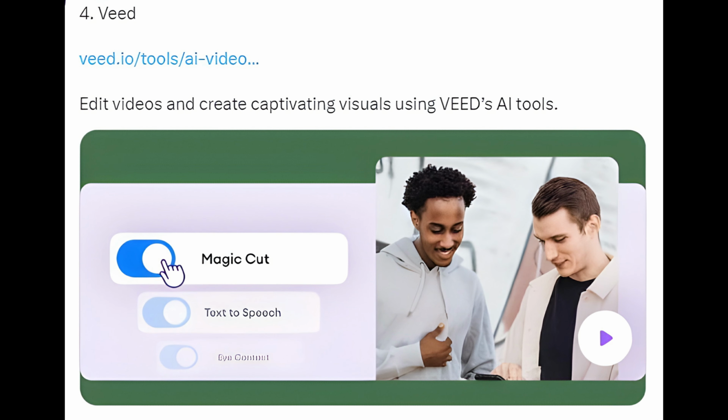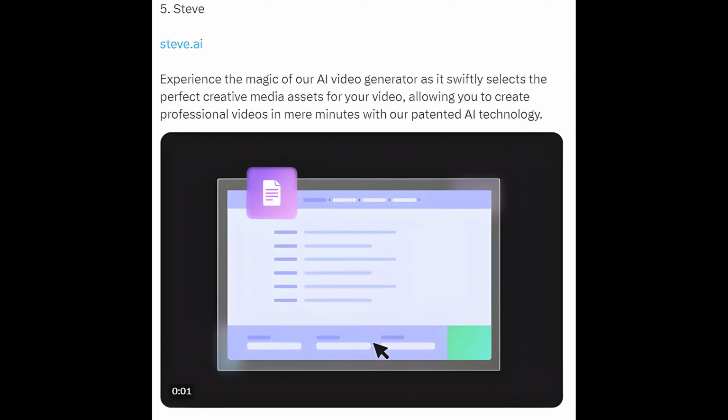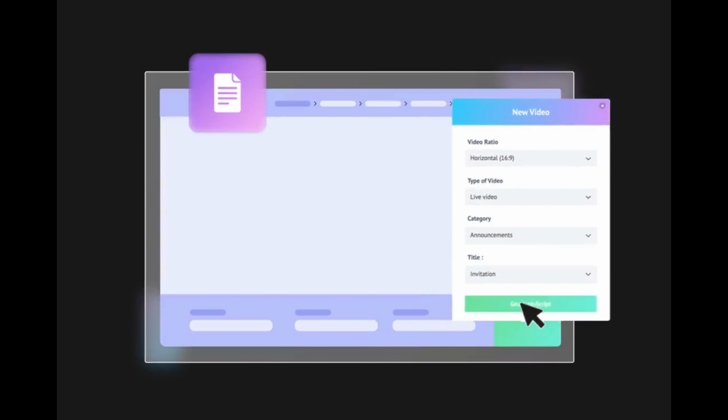4. Invideo. https://io/tools/ai-video/ai-video-editor. Edit videos and create captivating visuals using Invideo's AI tools. 5. Steve. https://steve.ai. Experience the magic of our AI video generator as it swiftly selects the perfect creative media assets for your video, allowing you to create professional videos in mere minutes with our patented AI technology.